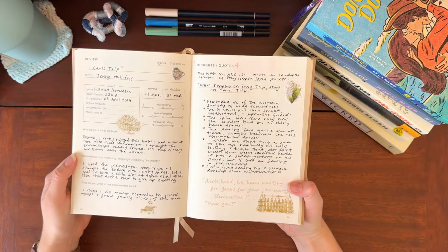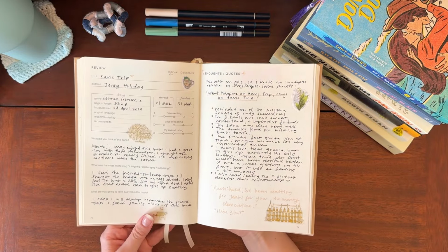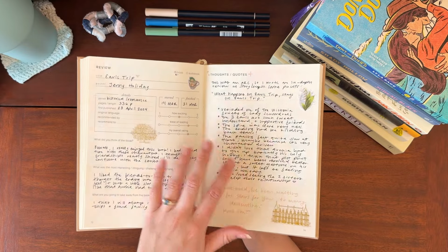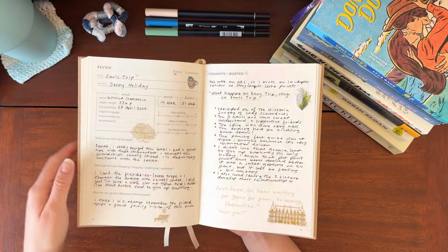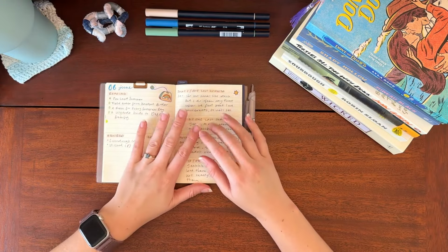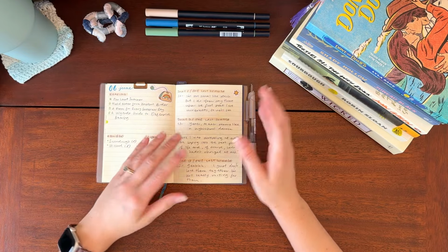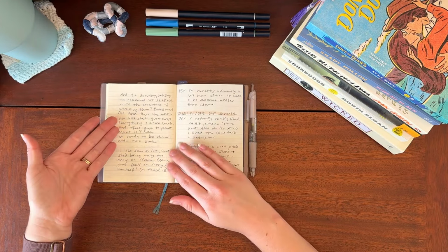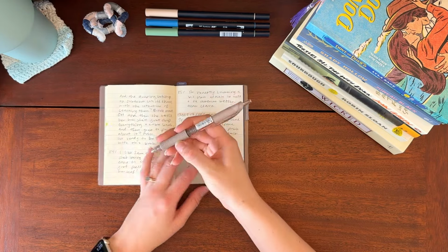So I did a review for Earl's Trip here in my reading journal. I also recorded this, so let me know if you want to see a video of that, of me filling out this spread and talking about what I thought of this book. So that's mostly it. It's pretty simple, and I think that that's its strength, is that it's easy to use. It doesn't have to be cute. I can just write whatever I'm thinking in here, and I only need this one pen, really.